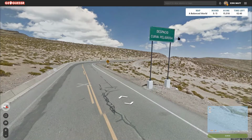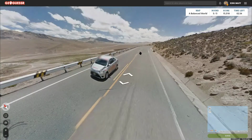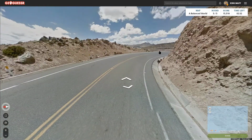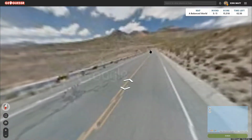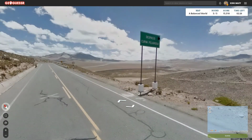Despacio curva, so slow the fuck down. There's a pretty big curve up ahead. That's essentially what that means. I think despacio is calm down. It might actually mean slow down. Let's see. Probably the same sign.